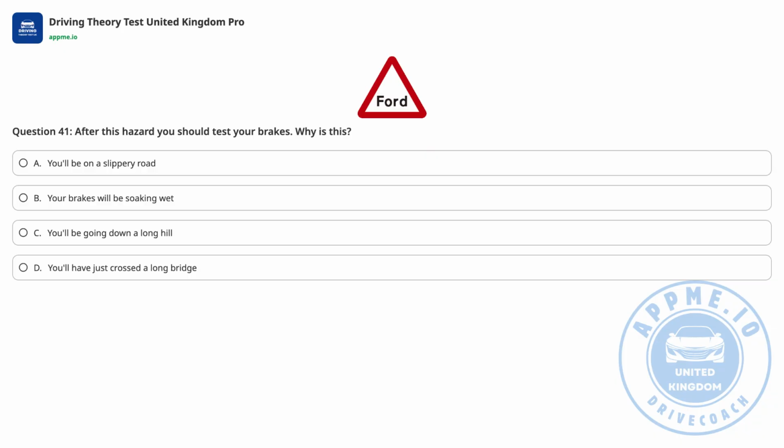Question 41. After this hazard, you should test your brakes. Why is this? A. You'll be on a slippery road. B. Your brakes will be soaking wet. C. You'll be going down a long hill. D. You'll have just crossed a long bridge.